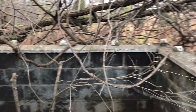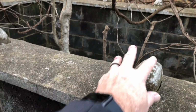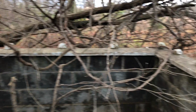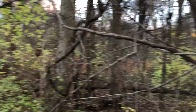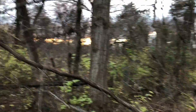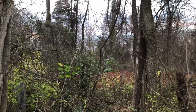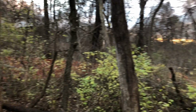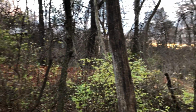Not a lot left here, just this cinder block box around it. These little stones molded into the top of it all the way around. You can see that. But we are definitely surrounded by lots and lots of brush and wilderness and trees and brambles and everything else. I'm not sure that there's much more to see out here, but here we go.